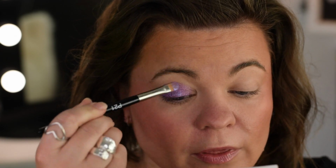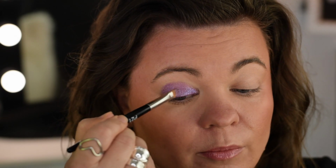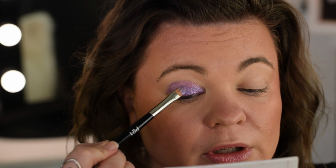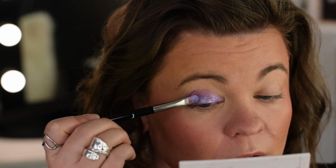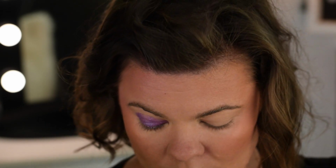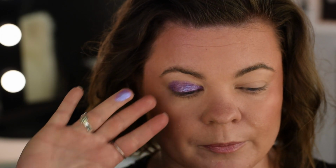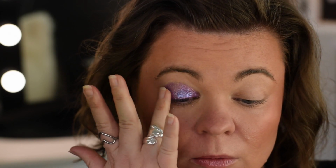I really just want this to be mostly the Insane shade, but then that ColourPop shade peek out underneath. I'm getting a ton of fallout. Okay, I'm switching to my finger because I feel like I can just get it done so much quicker and without the fallout. Sometimes that's what you gotta do. You make sacrifices.